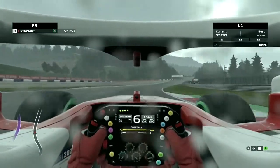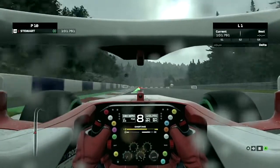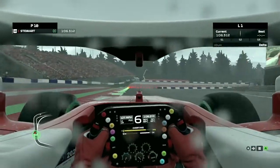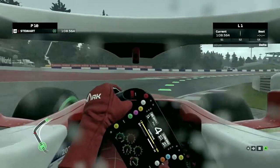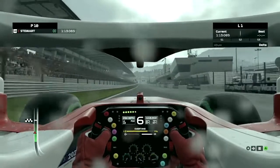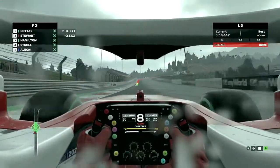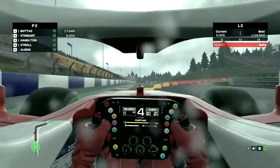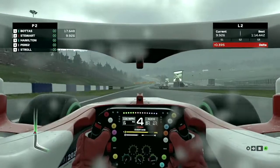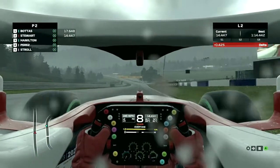I think we may have been the fastest through Sector 1 as well, I didn't see. Final sector's not our strongest, especially not in the wet. We cross the line and it's a temporary P2 of 1:14.3, 3 tenths quicker than I did in Q2. I think the track must have improved.